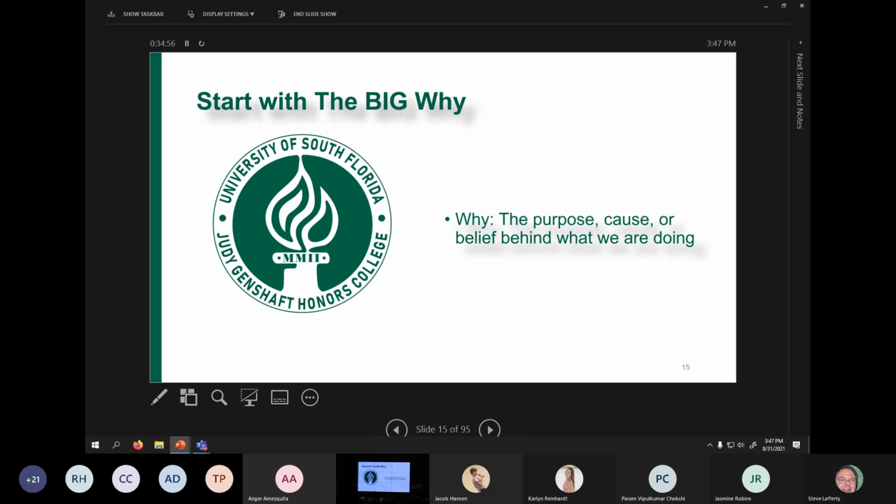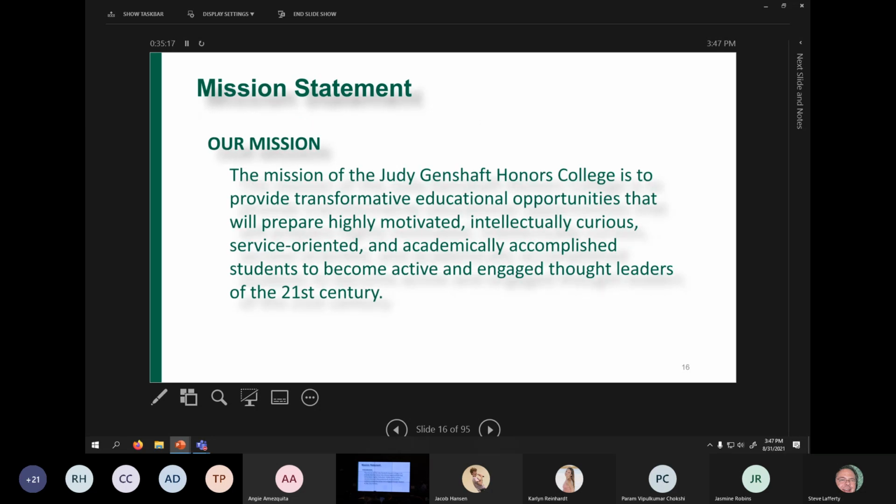So, whenever we start a project, we always start with the big why. The idea being we need to learn our purpose, our cause, our belief, basically to understand why we want, we need, we desire to do what it is we're going to do. Through that, we come up with our mission statement.